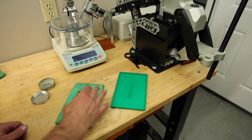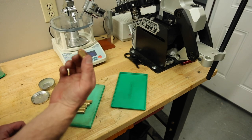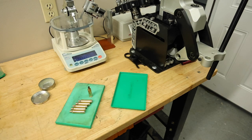So this is a quick process. All we do is set half a dozen cases on there, even pressures, roll them back and forth, and our cases are lubed. They're ready to go. So now we can put them through our sizing die and not worry about sticking a piece of brass in the die.